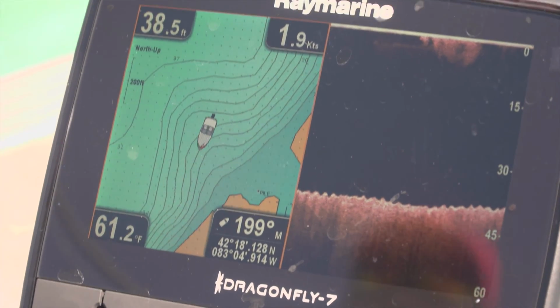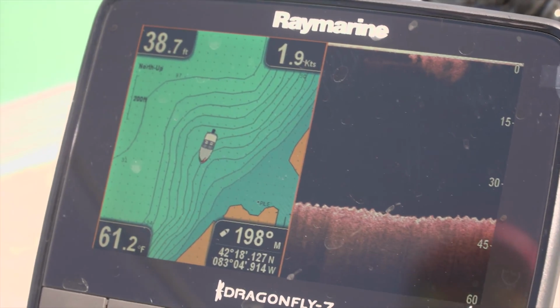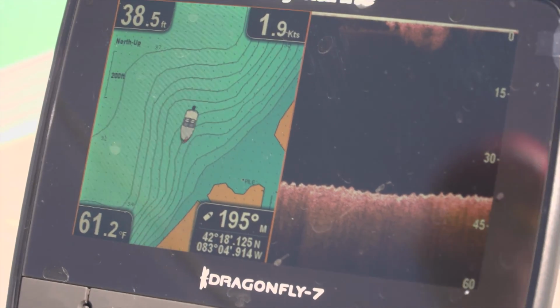We were a second ago in 40 feet. Right now we're in 39, 38. So there's a fish on the bottom. If you look at the right screen, that little line.